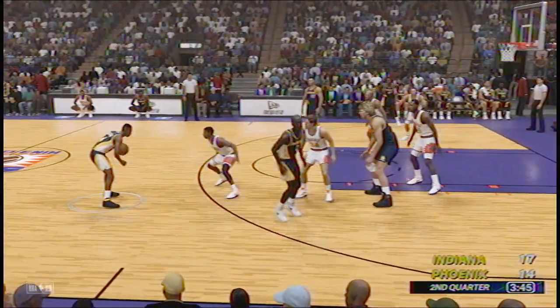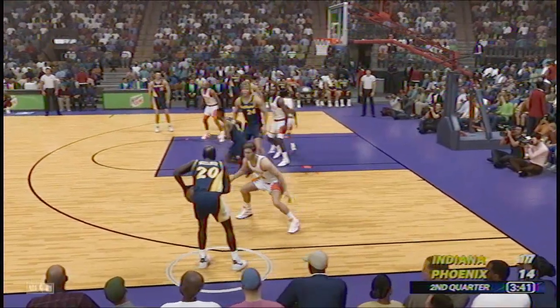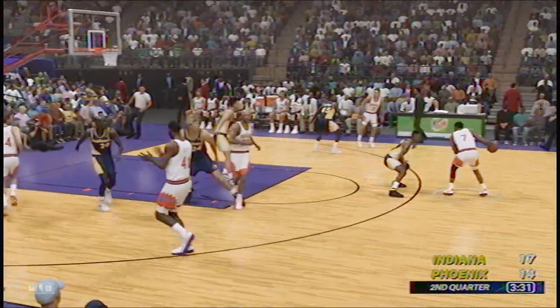Here's McCloud. Back to Williams. Puts up a 3. And once again off the mark by Indiana. And it's Phoenix's ball. They haven't allowed any points in the second quarter.